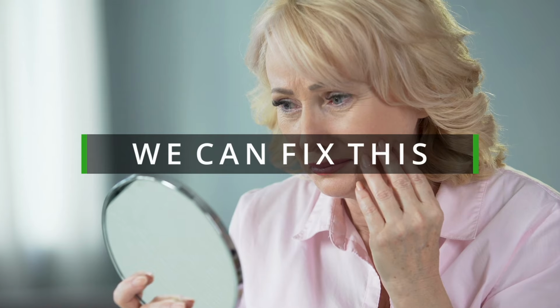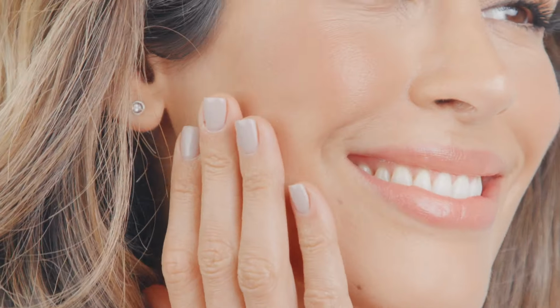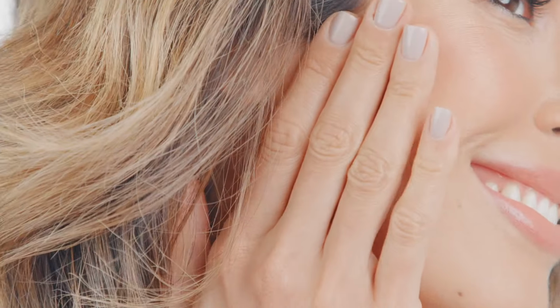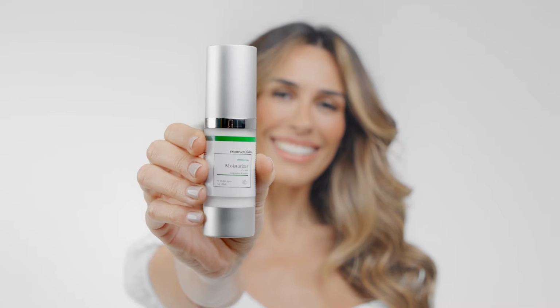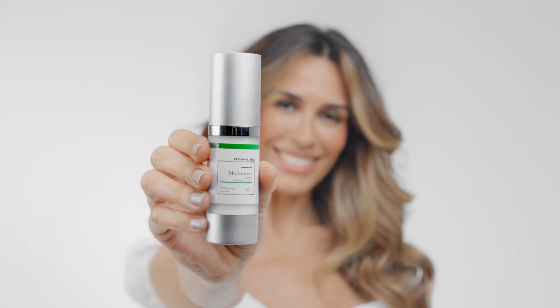Does it make you sad when you look in the mirror and see more wrinkles? And do you hate the feel of dull, dry, tight skin? Now you can have clear, beautiful skin that is visibly younger, even when you're wearing no makeup at all. Here at Renown Health, we've been helping women achieve beautiful skin for over a decade.